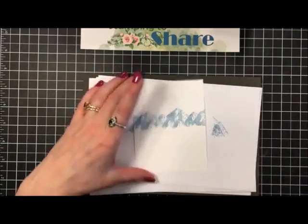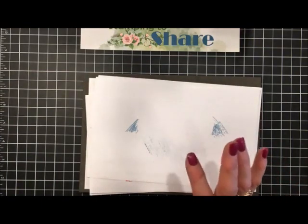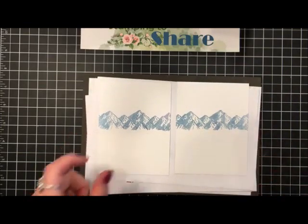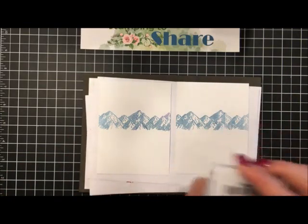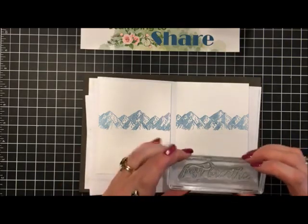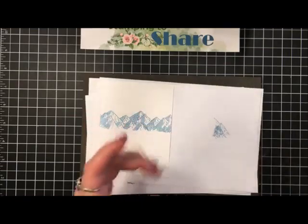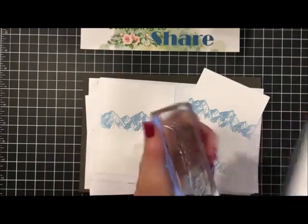Right down the middle. And then we're going to add some clouds and our sentiments. So before we go too far, we're going to take our Just Breathe sentiment and stamp that on the very bottom. Right here. And again on the other one.